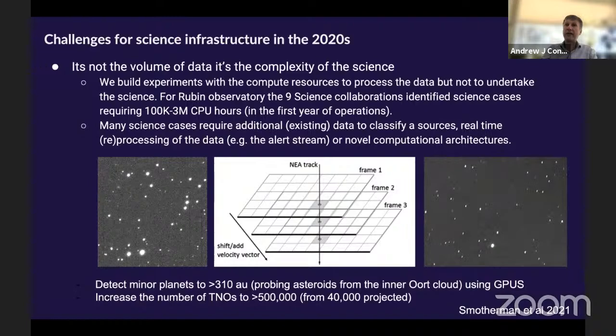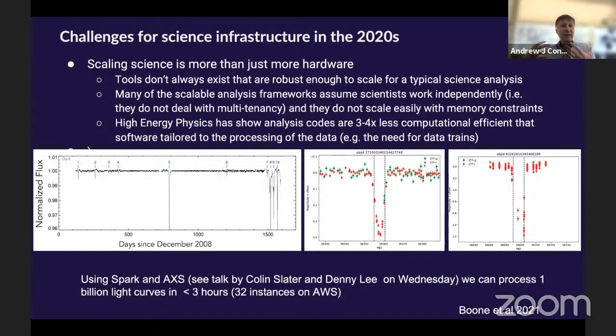We're beginning to find that in scaling up the science, the challenges we're facing as we move to large scale or to different architectures is that the tools themselves don't always scale, aren't always robust to the scale of the analysis that we want to use.